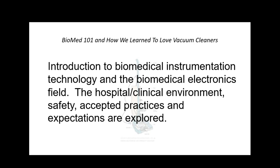So here's BioMed 101. It is actually the first class that the BioMed students take. It's in the second semester of the first year. And it literally is, I'm not kidding, basic BioMed. This is the description off of the school syllabus: an introduction to BioMed instrumentation and the hospital. We just kind of teach kids what we're all about. It's the first time they actually get to use tools and see BioMed stuff and play with some devices and gadgets.